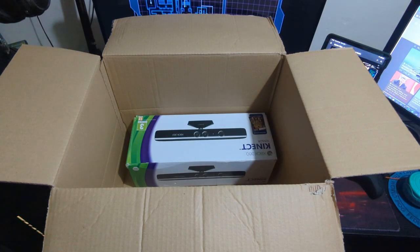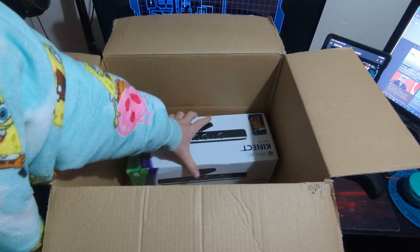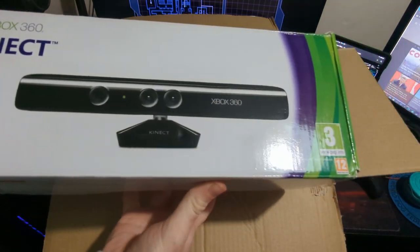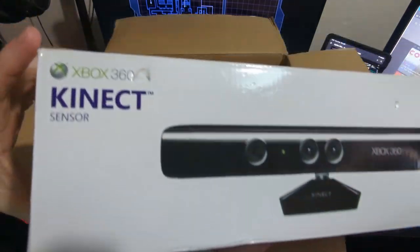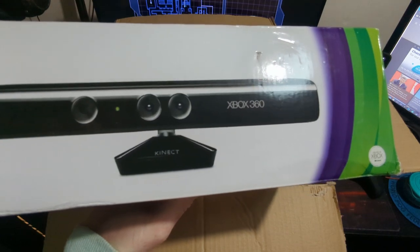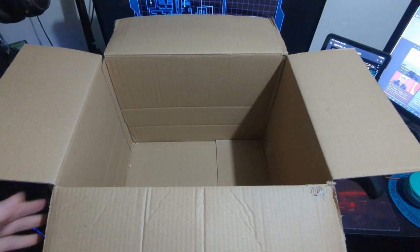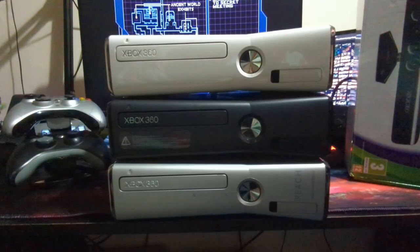Yeah, maybe I can repair that with some glue, but looking at how the actual back of the battery carrier is, maybe not. And we have a complete Kinect sensor in box, which is great because I already own 3 Kinect sensors. But this is the only one I have in box.